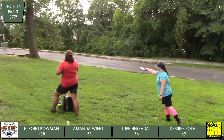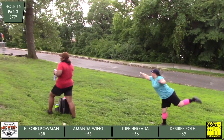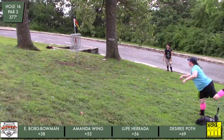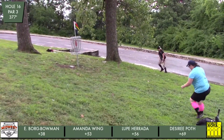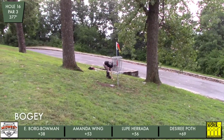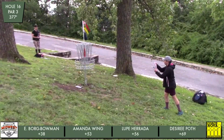You're good. There you go. And with the wind picking up and the rollaway potential, it looks like all of our players are opting to lay up and tap in. I can't say I blame them.